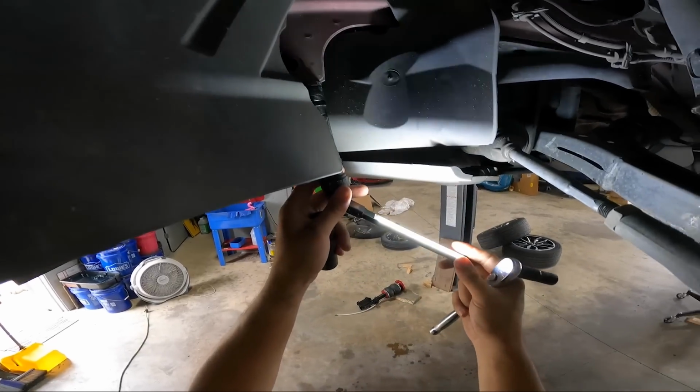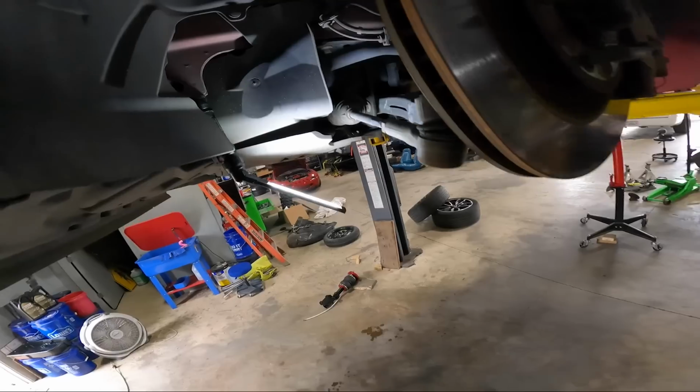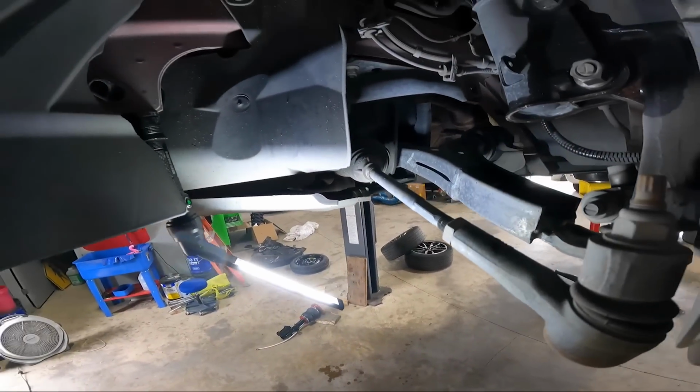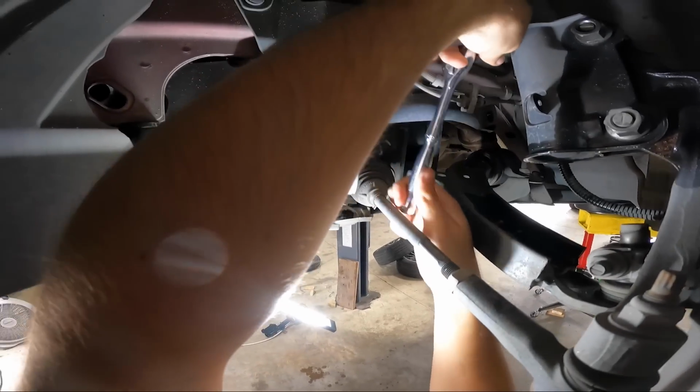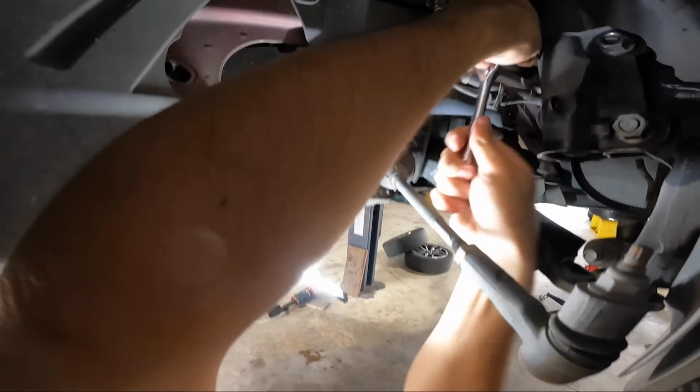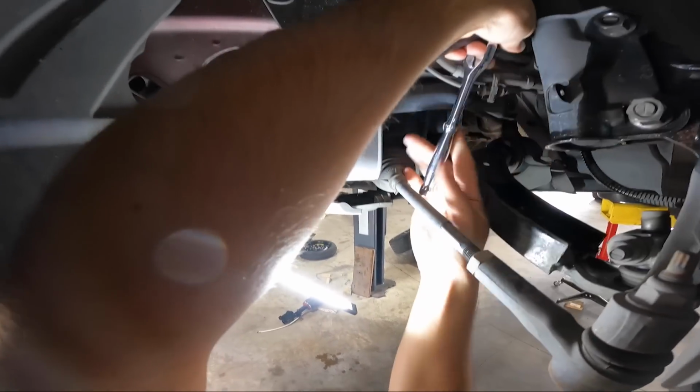So now that we've got the rear air springs up in place, I'm gonna come up to the front here and start disassembling some of this front suspension so that way we can get our stock strut assembly out of the way and get started replacing it with our aftermarket strut.